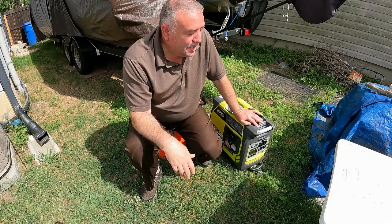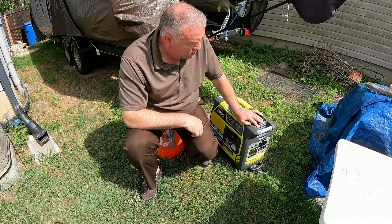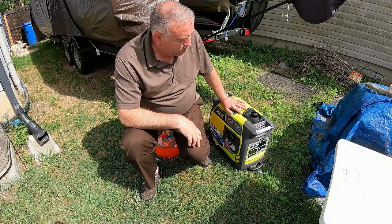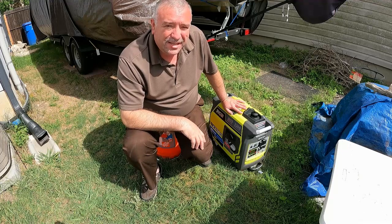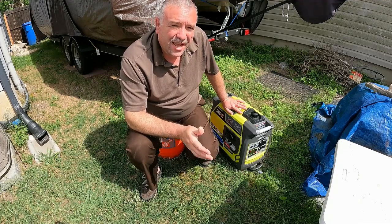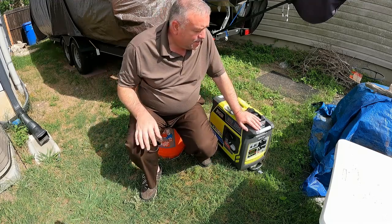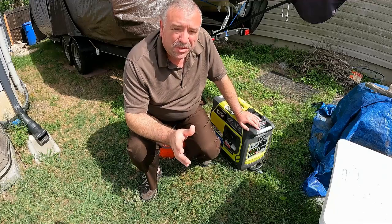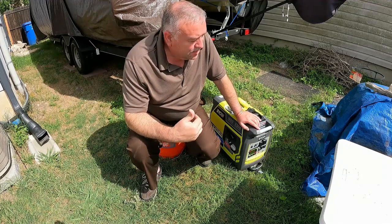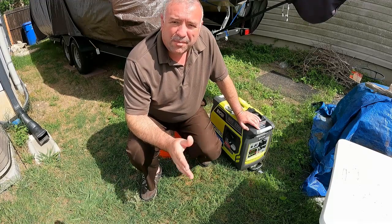and go from there. But anyway, I wanna go through a couple of the things on here. This is a really easy to start, easy to run generator, and I can see the stats from my phone. It's got a Bluetooth connection to the phone, so as I'm running it, I can see how much gas it has in there. I can see what load I've got and the runtime that's available.